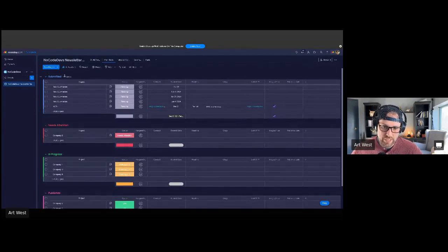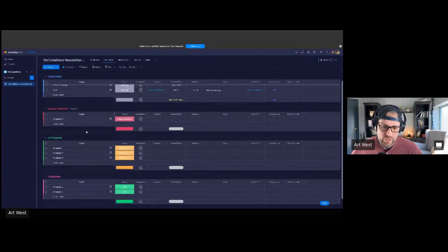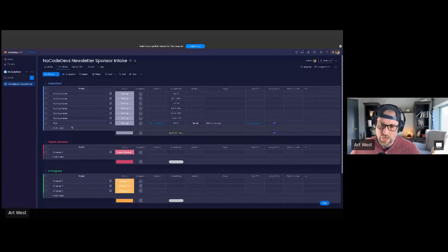We have a group that's submitted, and by default, when the form is submitted, it goes right into the submitted group. We have needs attention, we have in progress, and we have published. Before I show you some of the cool behind the scenes things here, I want to show you some other views that we've set up.